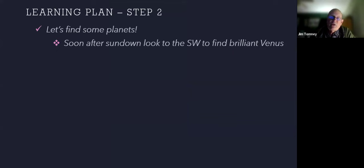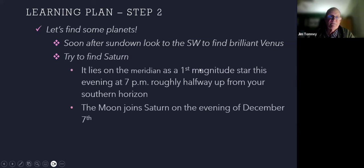All right, so step 2, let's go find some planets. This is relatively easy. If you simply look after sundown, once it starts to get a little bit dark in the southwest, there is a can't miss -4 magnitude star, and that is Venus. It's kind of fun over the next several months to look for Venus, because what you'll find is that, long about springtime, it's going to disappear from the sky and reappear in the dawn sky. So track down Venus and keep an eye on it over the next several months.